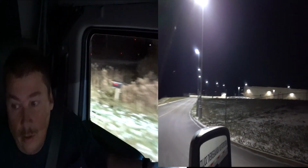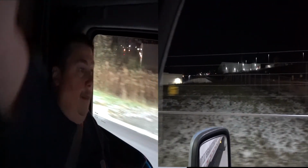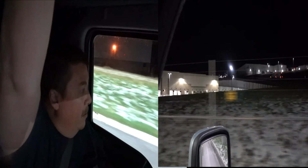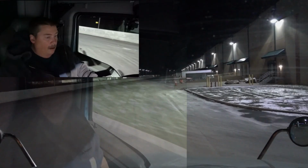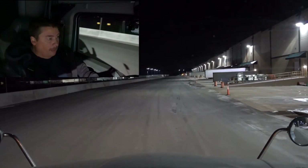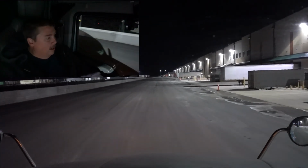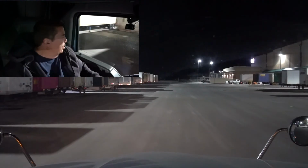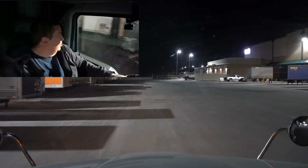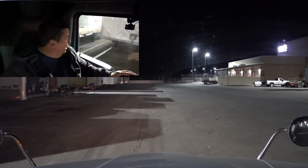Arriving at Dick's Distribution Center here in Conklin, New York. Alright, so we're inside Dick's here, inside the distribution center. We got a parking spot assigned to us to drop this loaded one. And then we're going to go find an empty. Let's see, where are we at? It should be right here by this Snyder trailer. Yep, A18, okay.